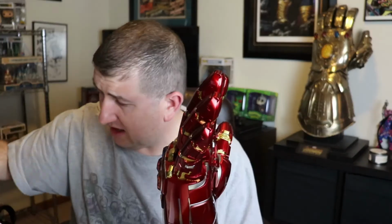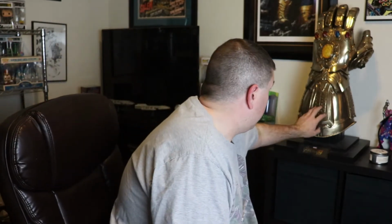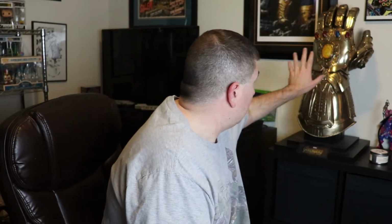Okay, so right off the bat, this one is much, much lighter. I don't know exactly what I was expecting, but this one appears to be pretty much all plastic compared to the Thanos Gauntlet, which is resin. There's a lot more materials to it. I mean, obviously, this weighs just a fraction of what that is, but this is definitely 100% plastic.